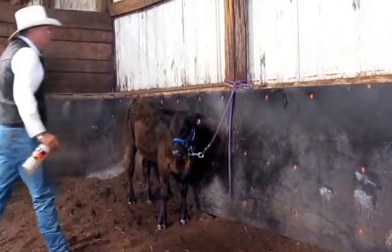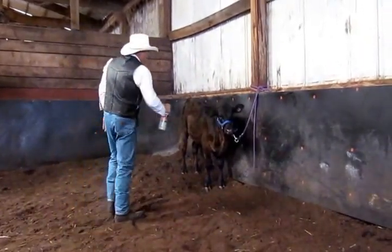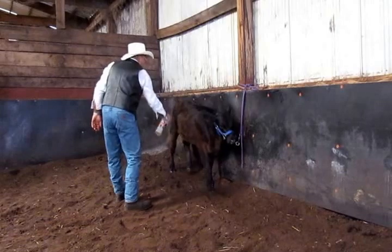And it's always good when you're starting out on spraying, put your hand on, rub, spray, rub, spray. And if I walk up here and say I'm going to spray, most of the time they take off. This feeder calf says, yeah, it's all right.